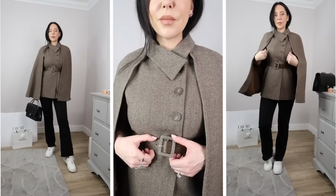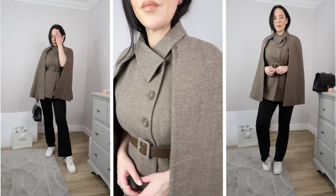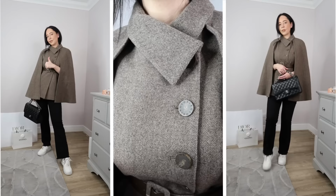I've seen some people on Instagram styling this with matching shorts that go with it, so it becomes like a little short set. That looks really cute. I personally wanted to style it with some black, slightly flared jeans. I'll link to these below. These are also from the same place. Everything is from a brand called Goelia.